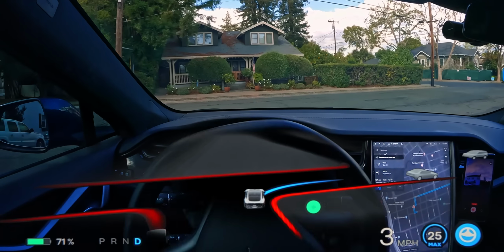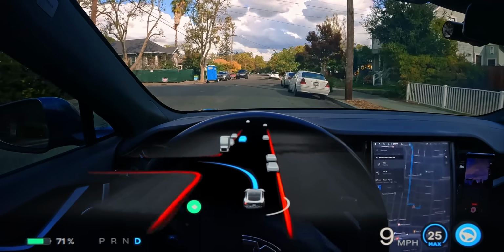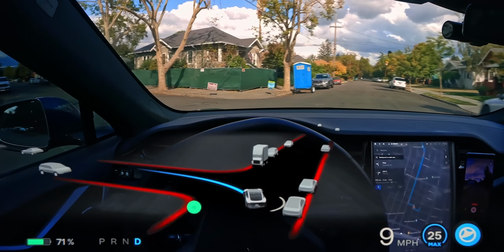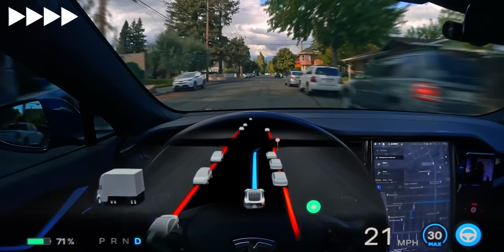Here's another example of the smoothness. You'll see the beta kind of comes out here and has to yield for another car coming. In scenarios like this, it used to just kind of slam on the brakes until the car passed by. But you'll see that this time it maintained forward momentum and felt really natural.